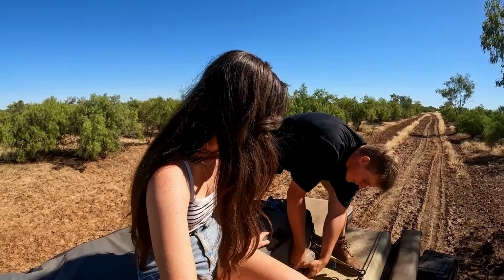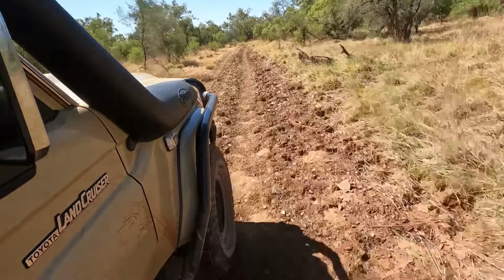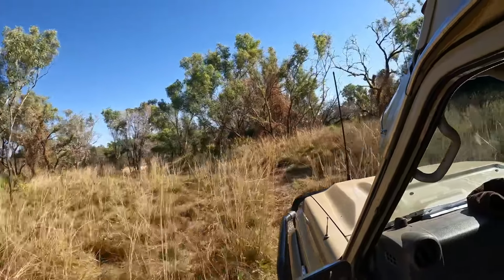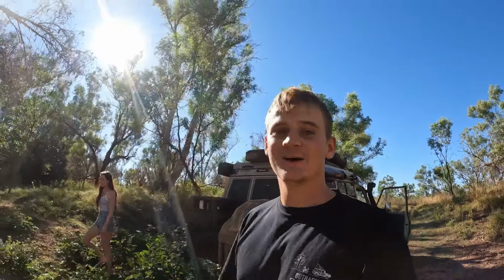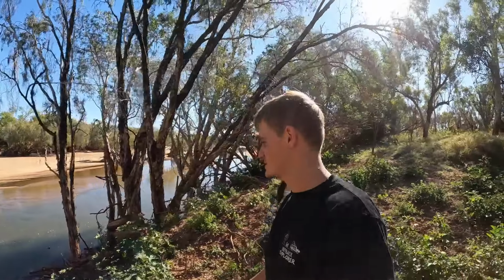Anyway, we'll get back on the road. Woo! Once again, guys, a dingy little track has been fully worthwhile, back onto the Fitzroy River. This is going to be our lunch spot. I'm very tempted to stay here tonight.